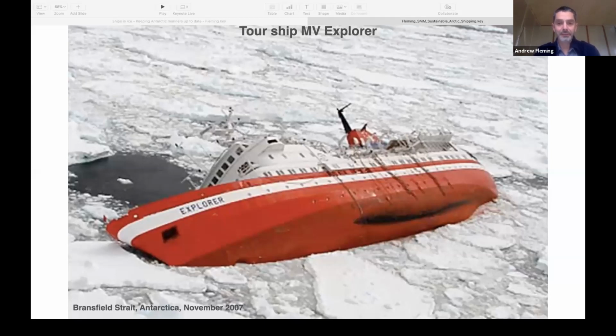And I mentioned that you don't have to go all the way back to the Titanic to see the latest, a more recent vessel that foundered thanks to sea ice and icebergs. This is the MV Explorer, which back in 2007 sank in the Bransfield Strait, just on the northern part of the Antarctic Peninsula, having hit a piece of glacial ice in amongst sea ice. So this perfectly highlights the safety aspect of knowing the extent and the position of sea ice and icebergs in the region in order to inform shipping behaviour.